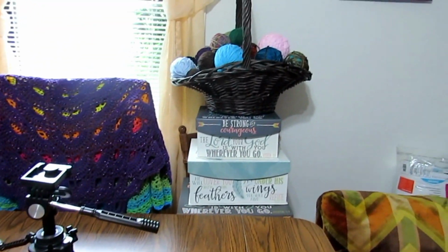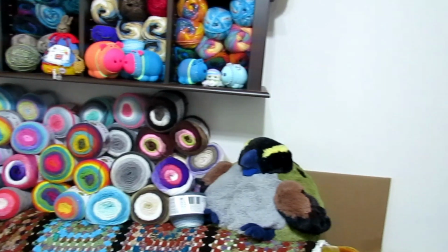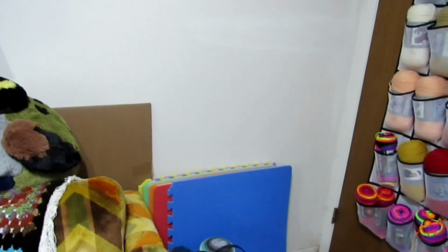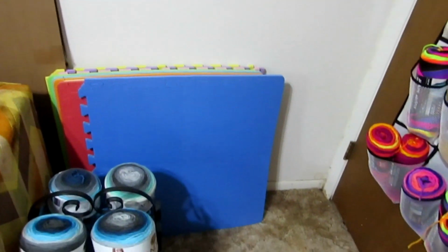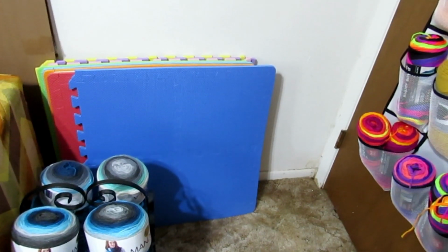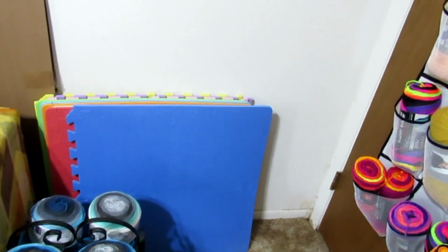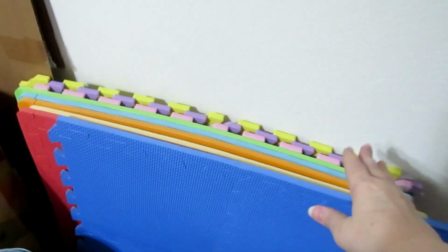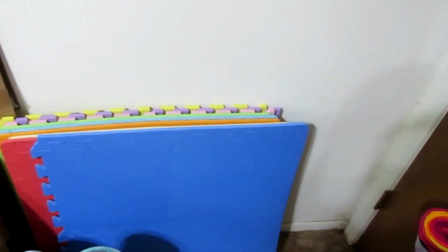Now, I don't want to get you dizzy, so I'm going to just scan around slowly till I get to these over here. Now, many of you already do this. Instead of buying those blocking pads, you use the pads that are toy blocks. You get a whole bunch of them. They stick together, and they're just made for kids. I think it covers like 30 square feet or something.